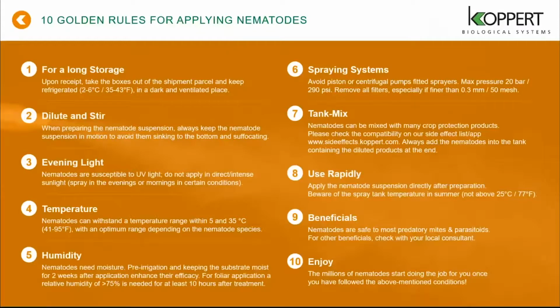If you're going to tank mix them, then that's usually quite okay. The nematodes are actually very tough little creatures, and they will tolerate quite a few pesticides. So you shouldn't think that you can't do that. What you need to do is check the side effects app that Koppert have to tell you which chemicals are safe and which are not before you do it.